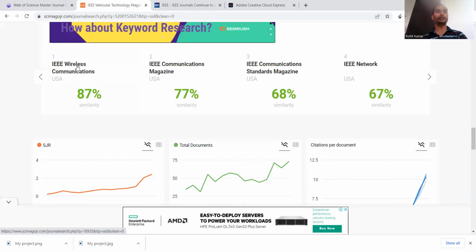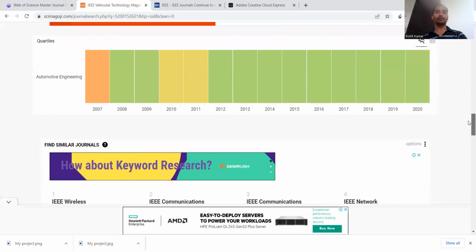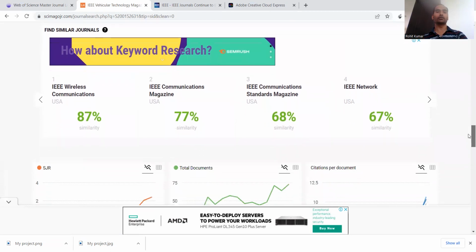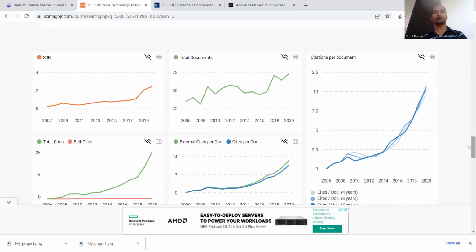Then some of the related journals are IEEE Wireless Communications, IEEE Communications Magazine, IEEE Communications Standards Magazine, and IEEE Access. So if your work didn't get published due to some reason, as the journal is SCI having Q1 ranking and a good impact factor, it's a top-notch journal as of now. So obviously competition is there. So you should see how to break in, and obviously you should write in a very focused way.